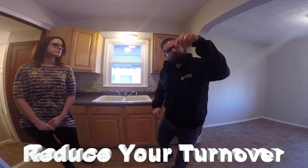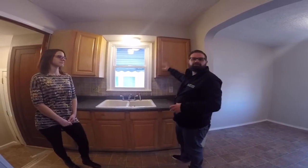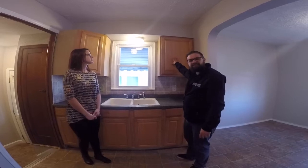So if you're like me and you're wowed by money, you need to do one thing, and that's reduce your turnover. Just look here, right? This cabinet, is it functional? Yes. Does it work? Yes. But does it have a nice new modern color? No, this is a dated wood color.